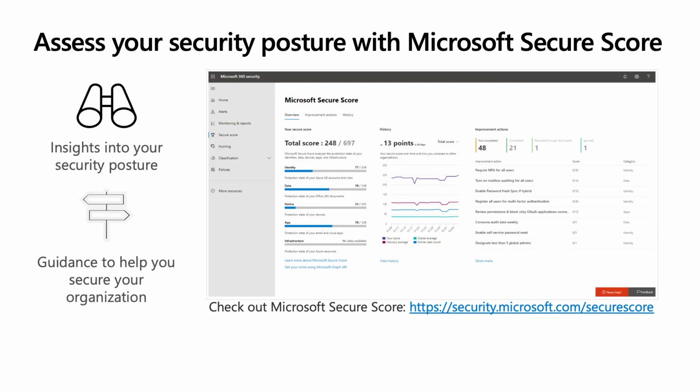Another tool our customers use is Microsoft Secure Score. Microsoft Secure Score is our in-product collection of security recommendations for protecting against attacks and to generally strengthen your security posture when it comes to users, devices, applications, and data.